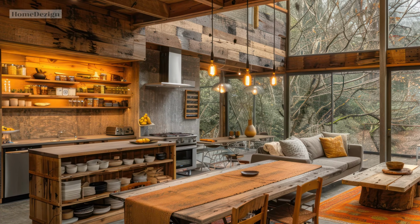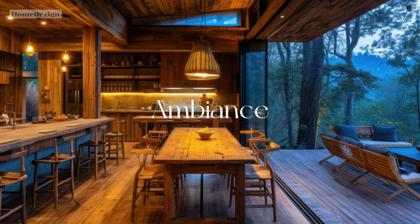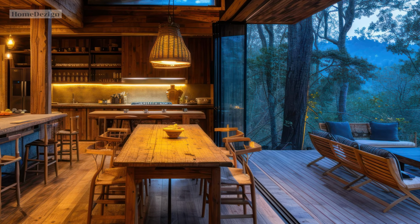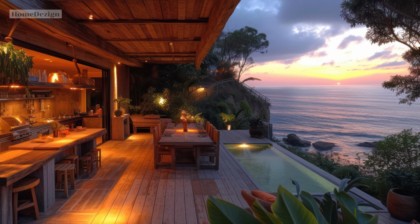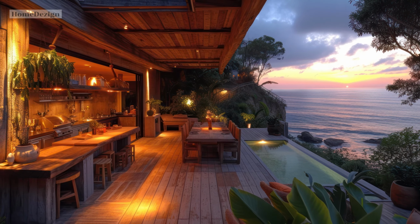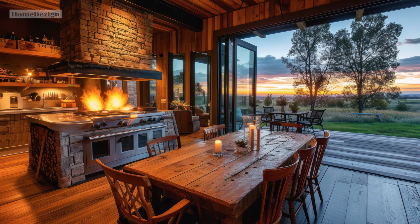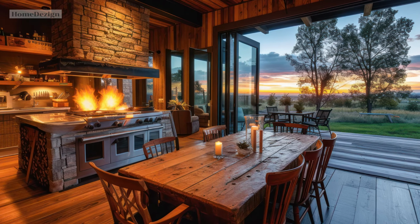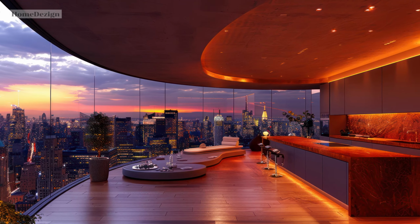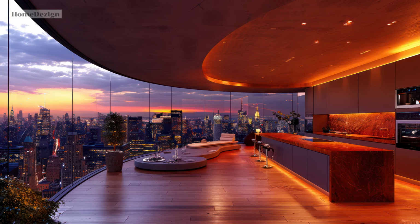Tip number 4, let's talk about ambiance. Illuminate your outdoor oasis with enchanting lighting that sets the mood for culinary magic after the sun sets. Whether it's twinkling string lights, flickering lanterns, or sleek LED fixtures, lighting plays a pivotal role in creating an inviting atmosphere that beckons guests to linger long into the night.